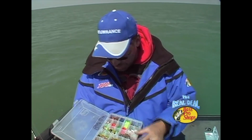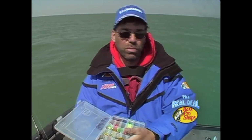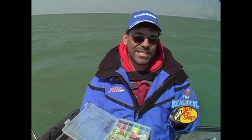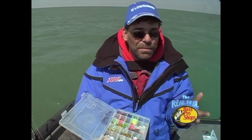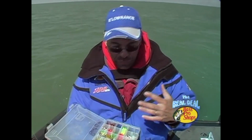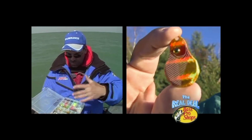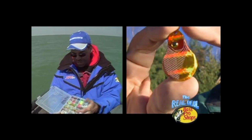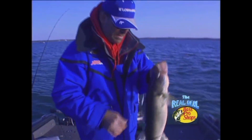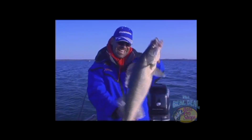The last thing I start to look at is things like colors. You know, what color body is the best? What color blade is the best? Those are actually the last thing that I start to look at. Many people want to know the hot color. That's the last thing that I try and figure out. So if you go through the steps, figuring out what depth they're in, figuring out what kind of vibration they like on the blade, and then figuring out the colors, that's what's going to help you develop a system and help catch a lot of walleyes.